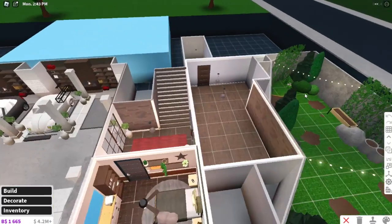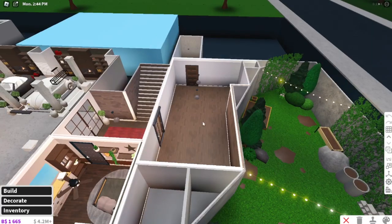Okay, so we are now in build mode, and you can see what the shape of the room is.